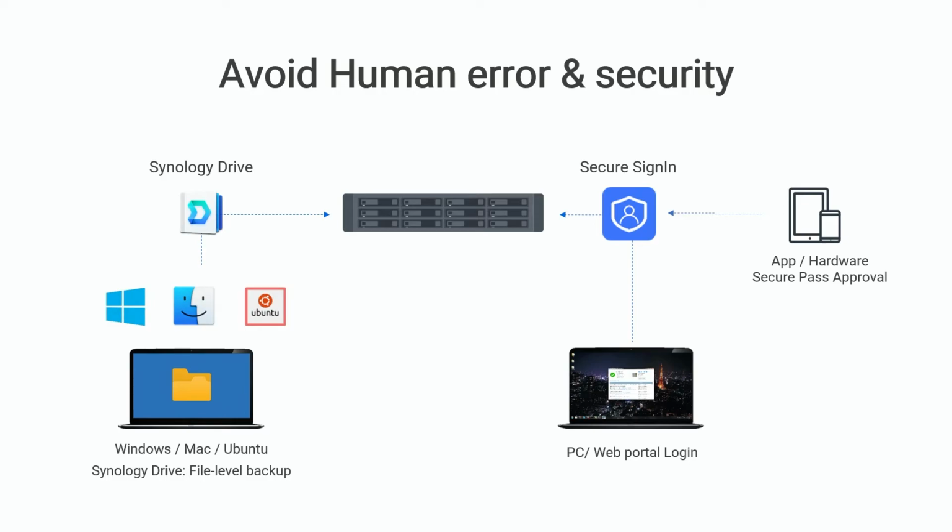Next will be your device data. To protect your data, you may use Synology Drive to back up your data into your Synology NAS. Using Synology Drive, you can have your file versions stored up to 32 versions. So after backing up your data into the file server, you may restore your files anytime you want.